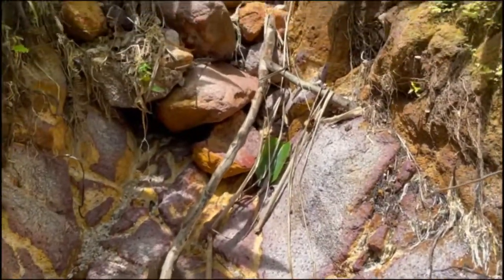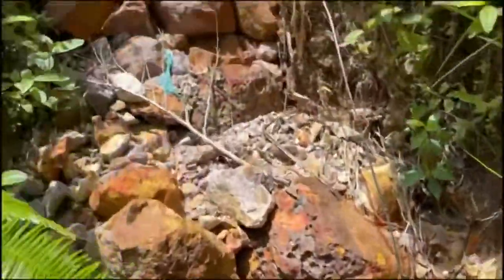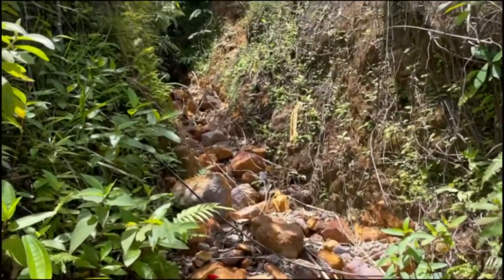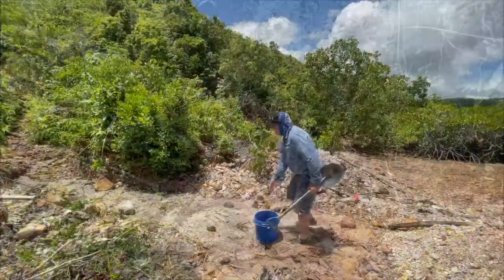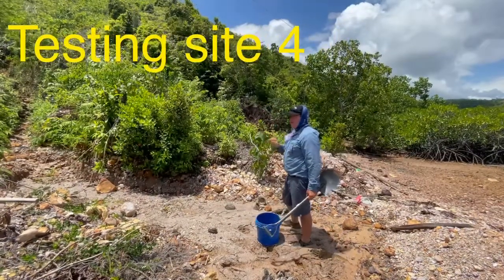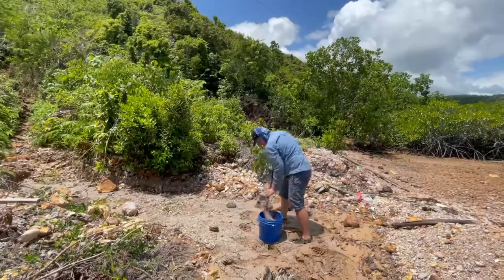So these are all located all through the mountain. Virtually they run down through the mountain, these gorges, into the sea. Like this is the quartz vein that's running down through this whole area. So I'm going to take some of this.